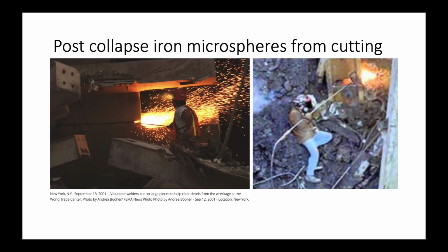iron-rich microspheres. Another way is using these thermic lances, which use some iron or other things inside this long tube, and they pipe oxygen through it, and that creates a very, very hot flame out the other side, basically almost like a plasma coming out the other side, and that will pretty much eat through anything. And you can see it's being used here on the right to cut through one of the core columns. So there would have been a huge amount of iron microspheres on site from the cleanup.